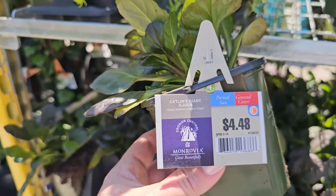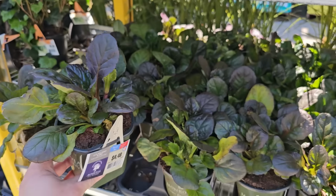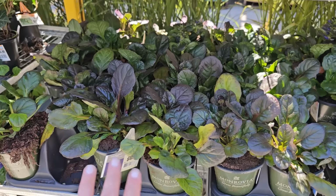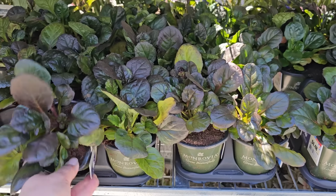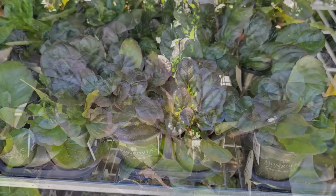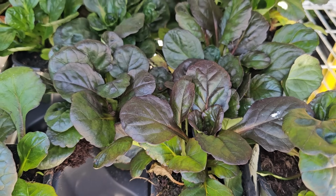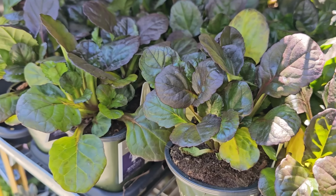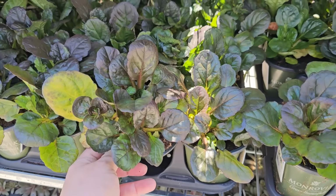It does like part sun, and it is a ground cover, which means over time it will spread horizontally, creating kind of like a rug or a mat. And what that means is it's going to cover your soil and act as a living mulch. So over time you will have to apply less of your wood chips or mulch, and this will do the same job of retaining your soil, keeping the roots of your plants moist, and crowding out weeds.